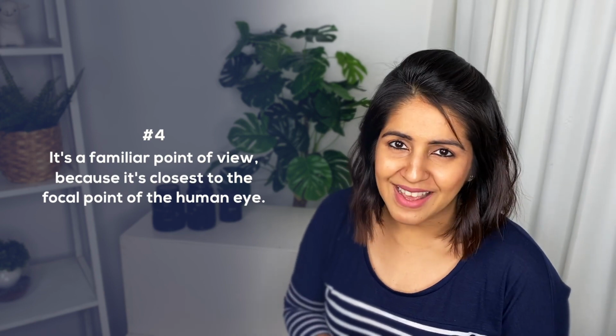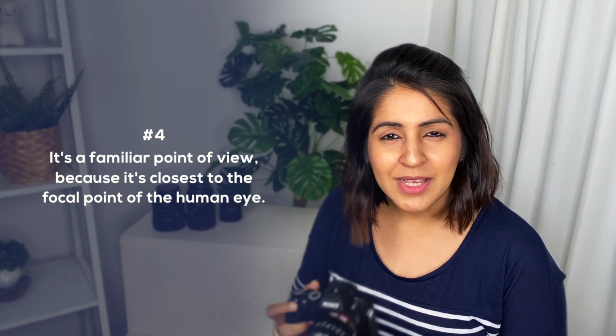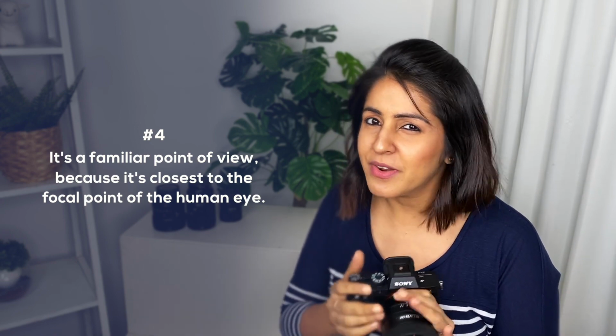Now, what I mean by that is that we perceive the world at approximately 22mm, so the 24mm or the 35mm sits very close to that. Now, this is a highly debatable point, especially on the internet between photographers, but this is my point of view here.